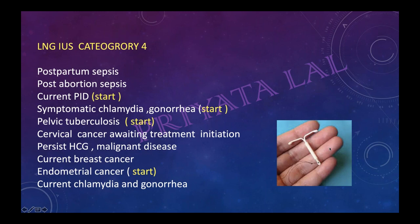No, Abhishek. If the patient is symptomatic, insertion done, swabs come positive for chlamydia, no, you will call her and you will give her treatment. You will not remove it.